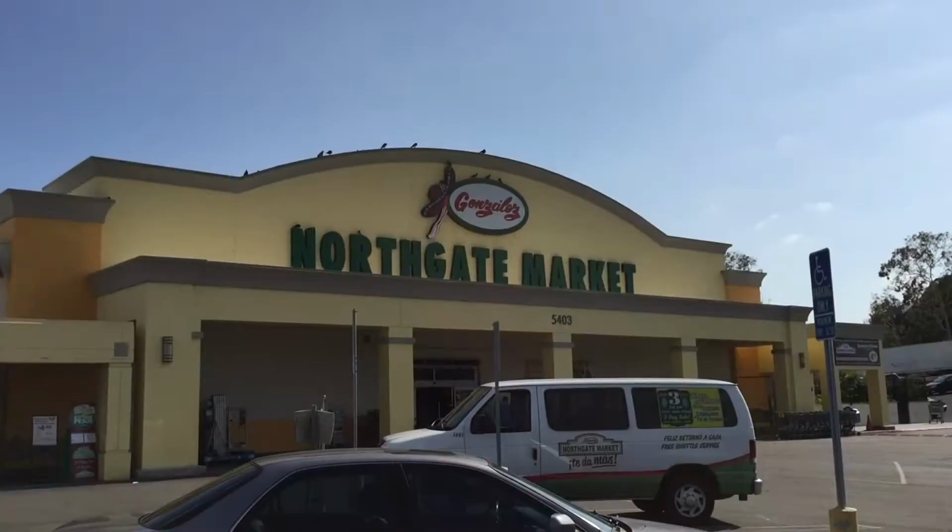It's a Mexican supermarket. They have a bakery, they make tortillas, and they have food you can buy ready to go. But it's a pretty cool store. It's kind of in the ghetto hood, but there's other locations too. So if you're in the San Diego area, you should definitely check it out.